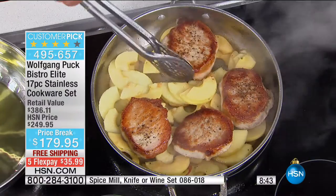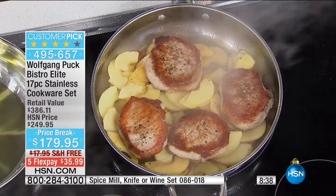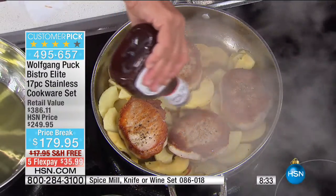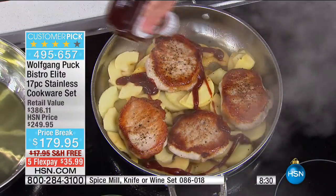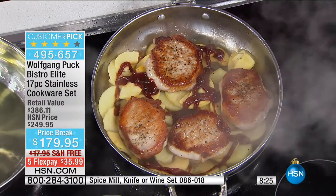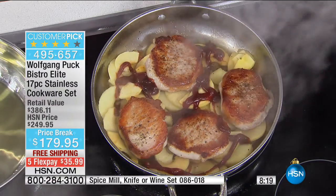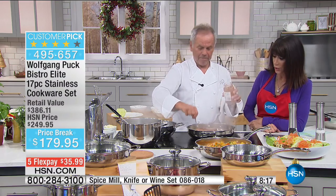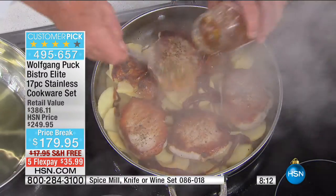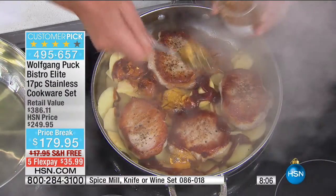I use my apple core here, and now, if we want to, we can put a little bit of hoisin sauce or a little bit of barbecue sauce on here. These are incredible choices and options here. And if you have a little apple jelly over there? Okay. So you make a meal like this, which is so simple and easy. You improvise. Put a little bit of cinnamon in here, maybe a little ginger. And you're done. Can you imagine someone coming over to your home and having this for dinner?